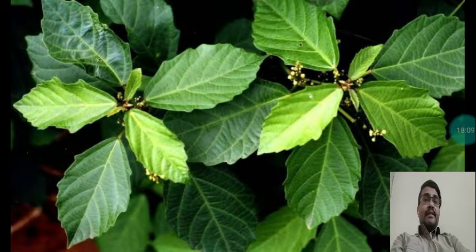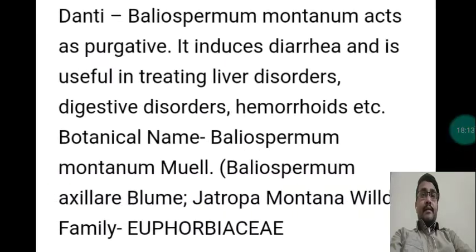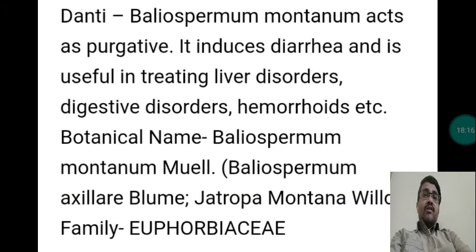Now on the screen you can see the drug called Danti. Danti, Belliospermum montanum, acts as a purgative. It induces diarrhea and is useful in treating liver disorders, digestive disorders, hemorrhoids, etc. The botanical name is Belliospermum montanum or Belliospermum axillare or Jatropha montana. These are synonyms. It belongs to family Euphorbiaceae.